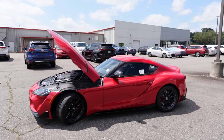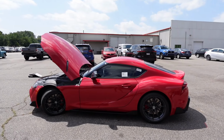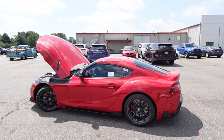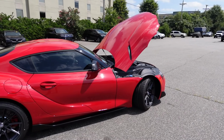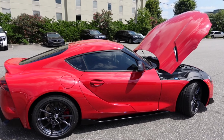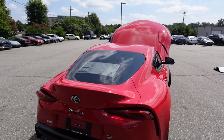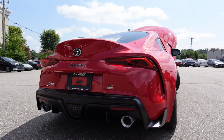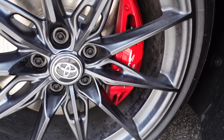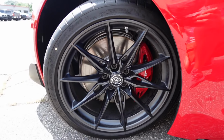This has a 13.7 gallon fuel tank and you're looking at 19 miles per gallon in the city with 27 out on the highway. It also is rear-wheel drive with a limited slip rear differential. The overall length is 172.5 inches with a wheelbase at 97.2. Width is 73 and height is 51.1 inches. Ground clearance is also 4.7 inches. The Supra is also going to get a set of Brembo brakes up front, 4-piston calipers, and 13.7-inch rotors.